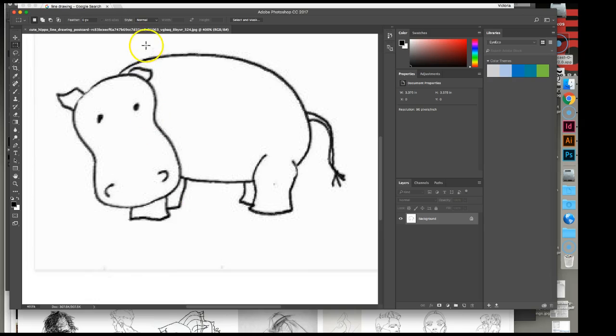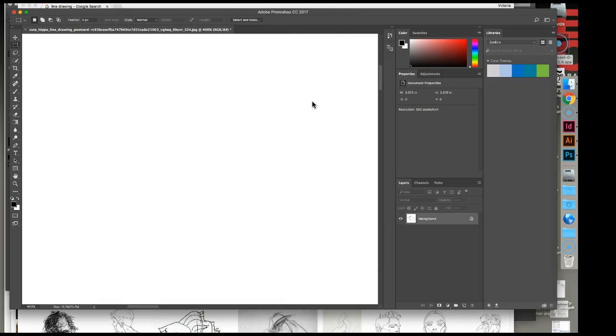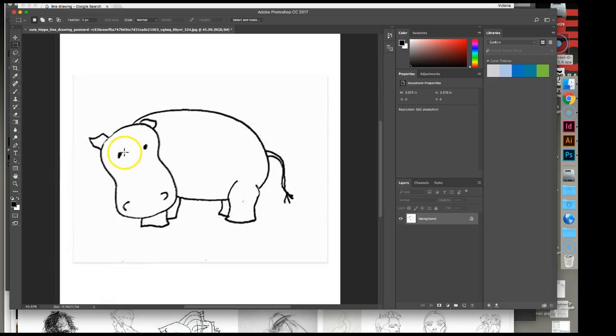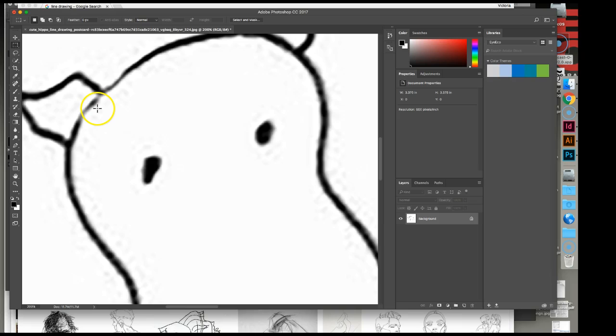So first off, what I'd probably do is I go to image and I go to image size. We've done this before. And I would make sure that this thing is like insanely high resolution. So I'm resampling it to change it from 1/3 of a megabyte to 11 megabytes. Okay, so big image. And then I go back to my image and I come in here and I say, oh, that's kind of a funky line, right?